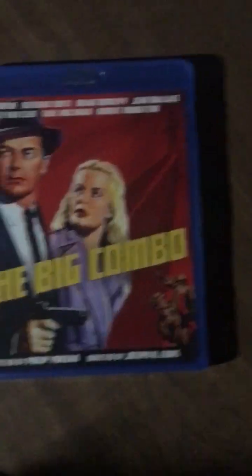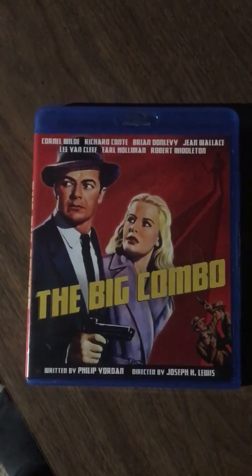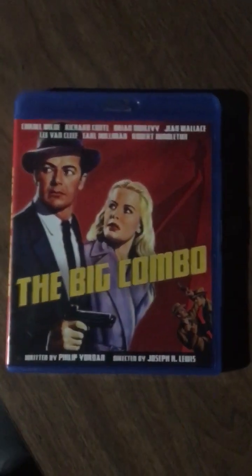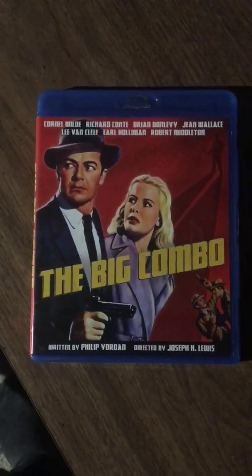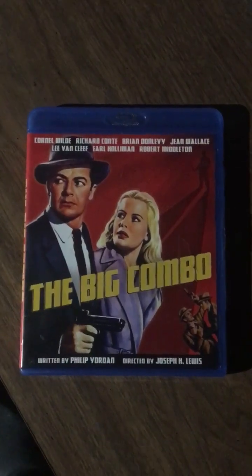Anyways, moving on, we got another one from 55. This is The Big Combo. This is a film noir. It's about a plainclothes police officer basically trying to take out a crime syndicate. Yeah, the plot for this film, to be honest, is pretty straightforward. Not much to say, but my God, the one thing I gotta say about this film is just the atmosphere is incredible.